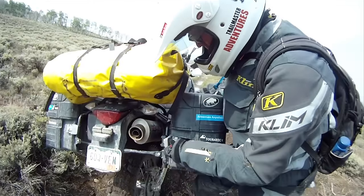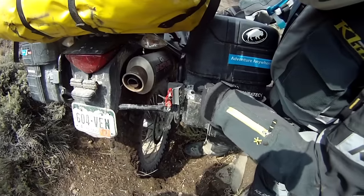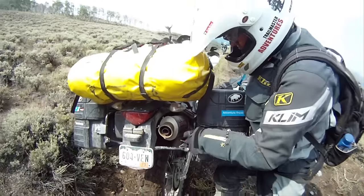Yeah, this broke. What's broken? The latch, which is pretty typical. See how the, but we'll see if we can't latch it on.